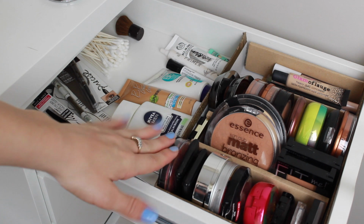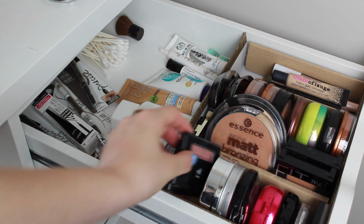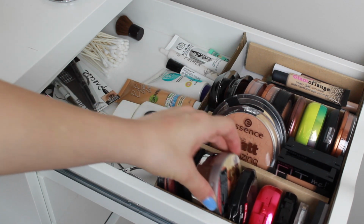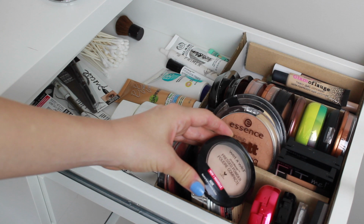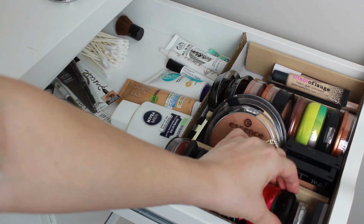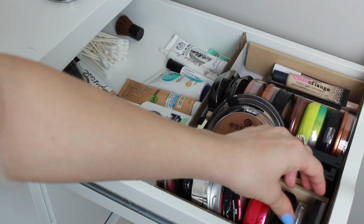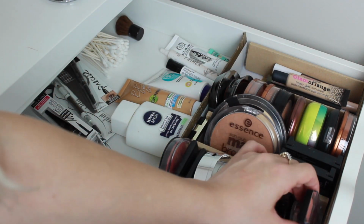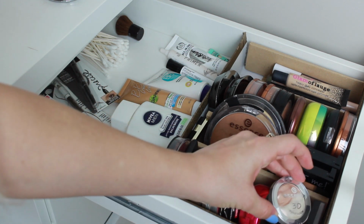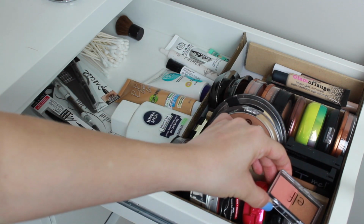Now this row here is mainly blushes, so I have an NYC blush, two e.l.f. blushes. This is actually an e.l.f. setting powder. I have the Mary Luminizer, the Wet n Wild Photo Focus Pressed Powder, then I have the Butter Blush in Natural Glow, a NYX blush in, I believe, Cinnamon, yep. And then, like I said, it's not the most organized. I do have some eyeshadows in here because I couldn't figure out where to put them, so I have an Essence shadow, a black shadow from Annabelle, and then this e.l.f.